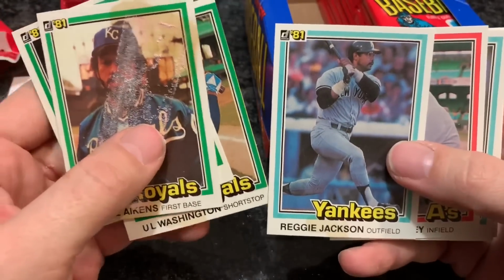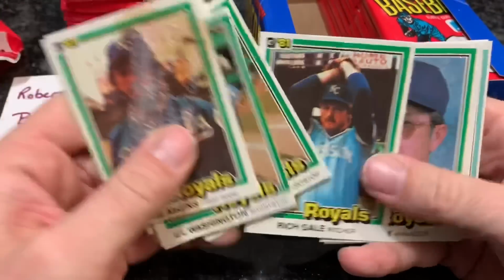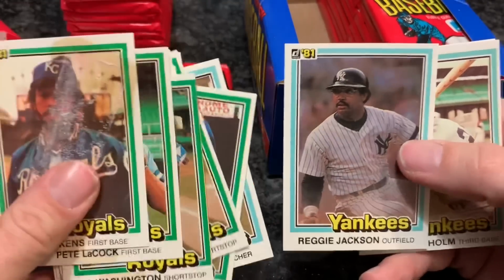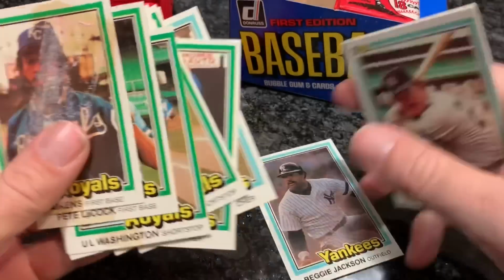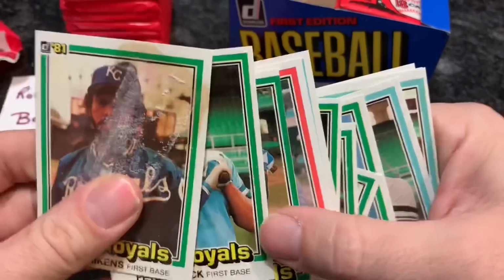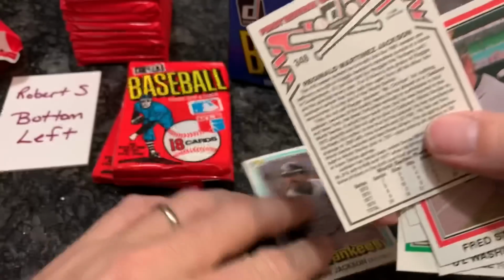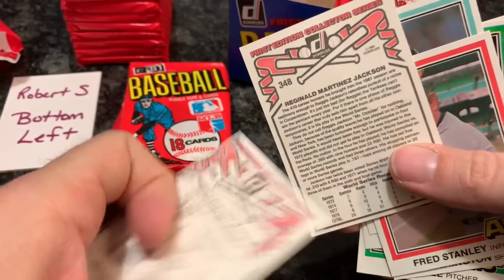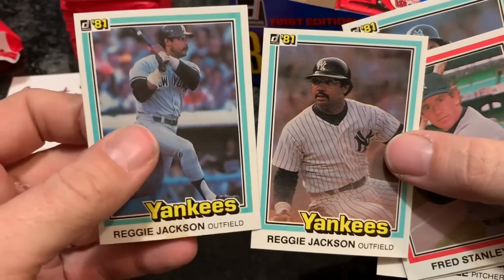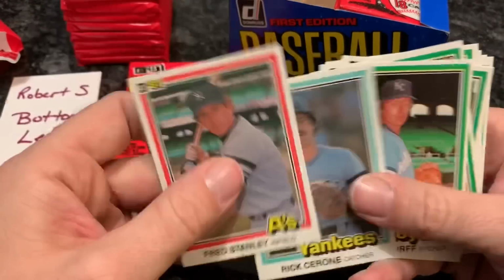Reggie Jackson. Okay, that's good. Get a Reggie Jackson card at least. Hall of Famer. There's another Reggie Jackson, and it looks like that is a variation card because it doesn't look like the other one. Go back and find that first Jackson there. Let's see if they're the same card number. Card number 348 on that one, and card number 468 on that one. So they're different cards, except maybe we had a photo variation. But two Reggie Jackson cards is nice for Robert.